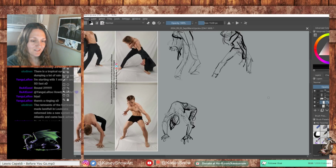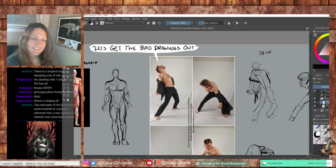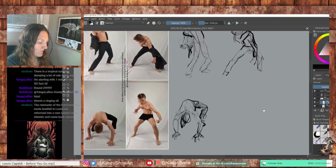Casey draws man transforming into a werewolf. Yeah, that's what's happening. He's saying awoo. I mean, he's saying let's get the bad drawings out, and then he's turning into a werewolf for sure.